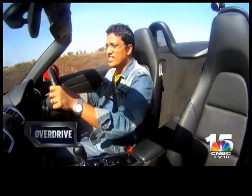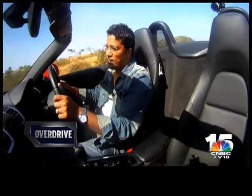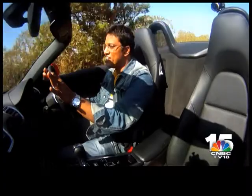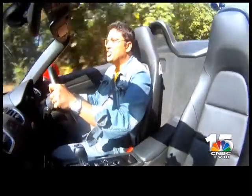Does the Boxster's engine note sound as good, as terrific as the Jaguar F-Type? Well, certainly not. However, its engine note is perfectly matched to its turn-off speed. This is a fast car and it clearly lets you know.